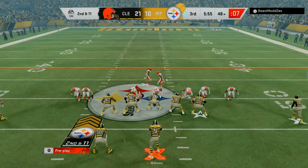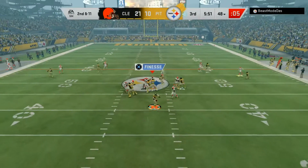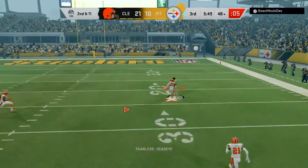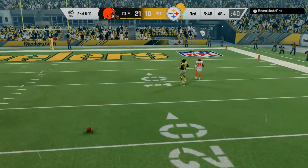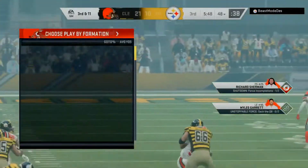Topper, topper. On second and 11 now. Rivers. Oh, nearly picked. And maybe lucky there. This guy doesn't drop many defensively.